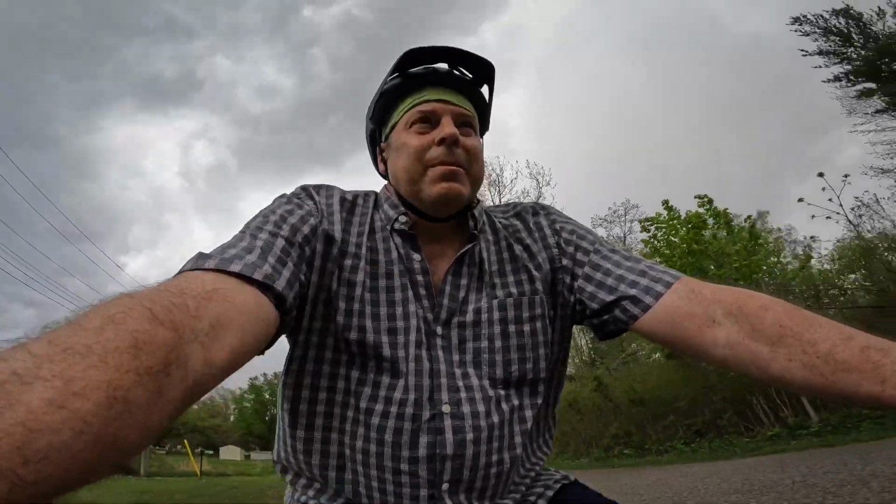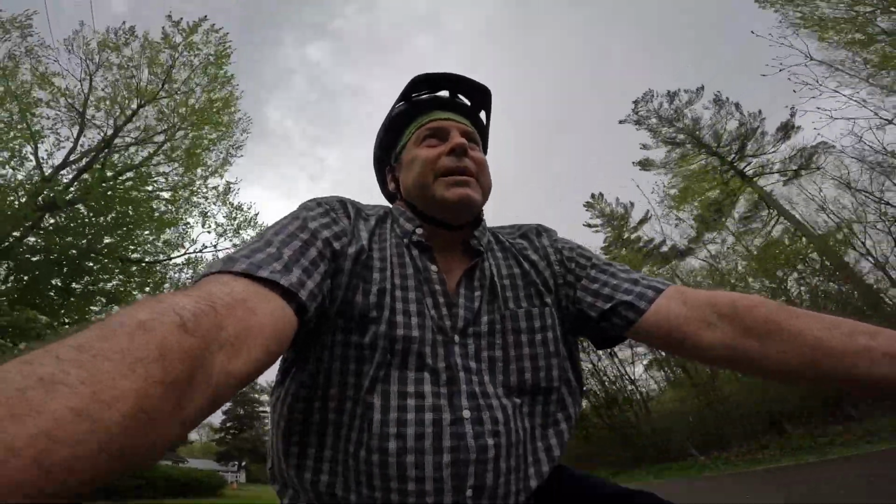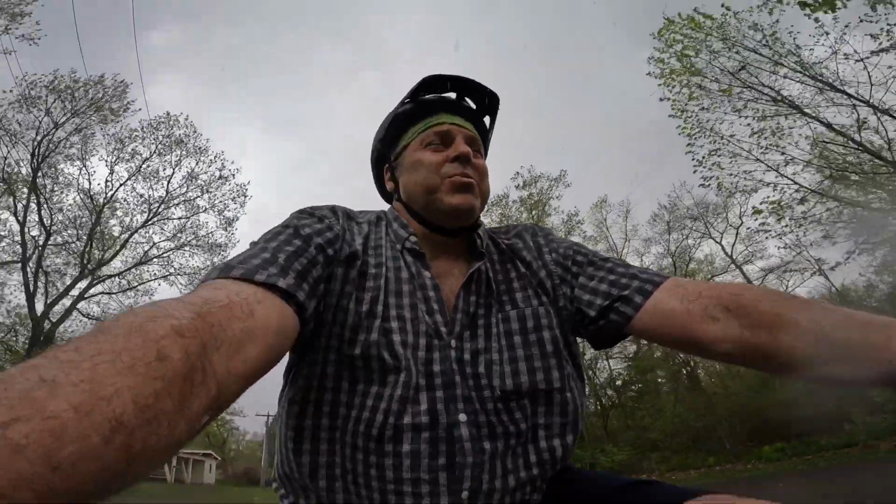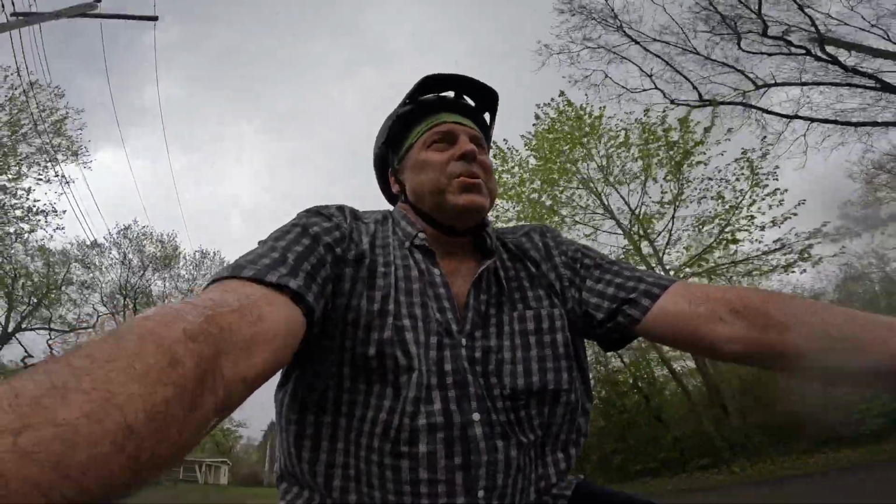Looks like we're on the cusp of a thunderstorm. Trying to make it back as quick as possible. Maybe I get struck by lightning. Make for a good video. Oh, here she comes. Like I said in the past, it always rains when we're camping. So we're used to it.